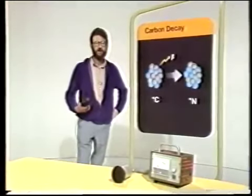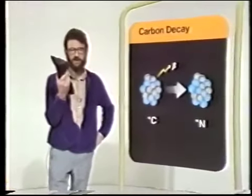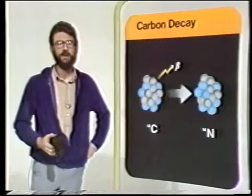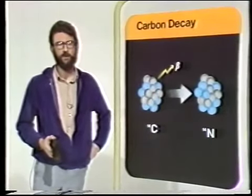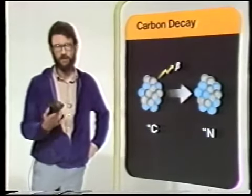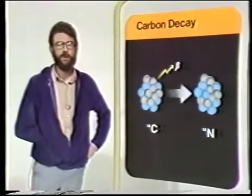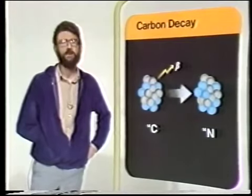Well, that's the principle of radiocarbon dating. When this piece of wood was new, it had a certain amount of carbon-14 in it. As time has passed, that carbon-14 has been getting less and less. So the amount of carbon-14 that still remains in this wood provides a guide to its age. The less carbon-14, the older the wood must be. But before we can actually use carbon-14 as a measure of age, we have to find out exactly how carbon-14 decay is related to time.